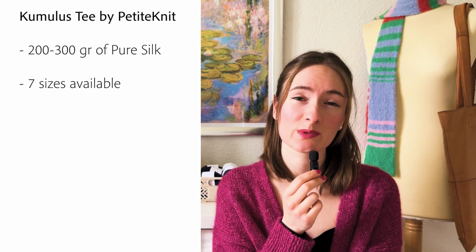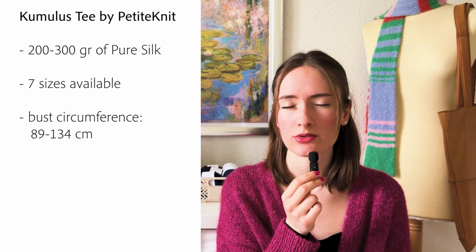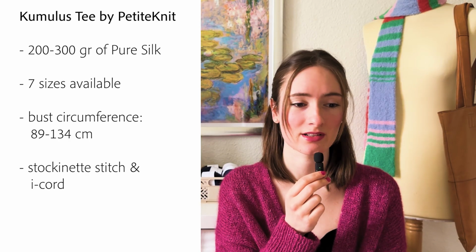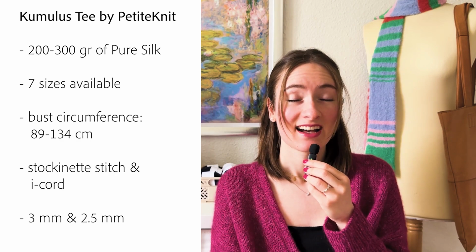The pattern includes 7 sizes, and the bust circumference of the garment goes from 89 centimeters to 134 centimeters. I'm sorry, I'm just reading off my laptop. It is worked in stockinette stitch, and the edges are worked in I-cord. The needles you'll need for this pattern are 3mm and 2.5mm. I said it, those knitting patterns are no joke.